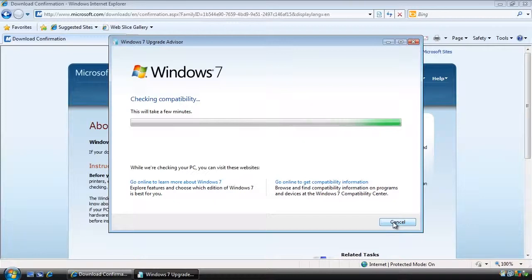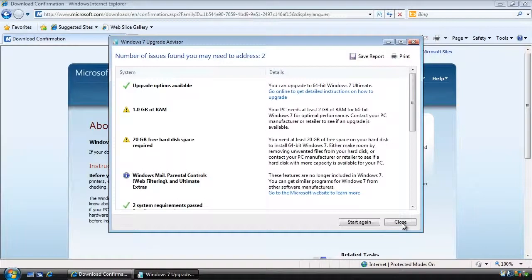The process does take a few minutes, so I will skip forward to the end. At the top, you can see the Upgrade Advisor will tell you to which editions of Windows 7 you can upgrade. It also gives you a link giving you more information about those editions. Notice also the Upgrade Advisor has highlighted there is only 1 GB of RAM in the computer. For best performance with 64-bit, you should have 2 GB.